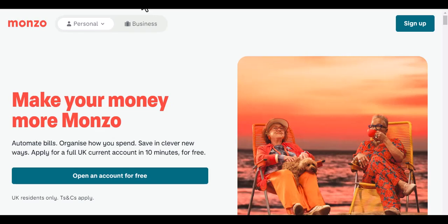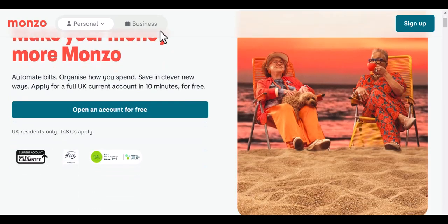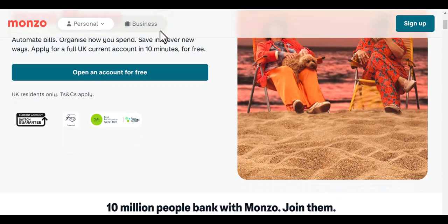What does a Monzo do? Ever wondered what it's like to have your bank in your pocket? Literally? That's the promise of Monzo, a mobile-first bank that's shaking things up. But what exactly does it do? Is it just hype or a real game changer?